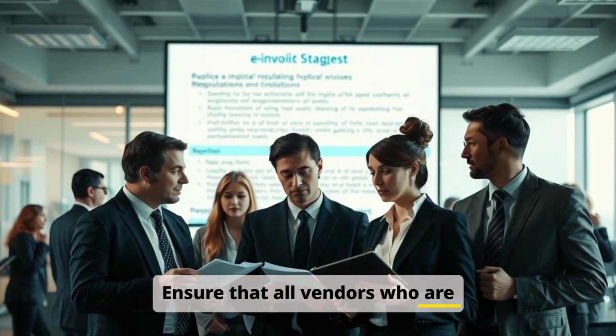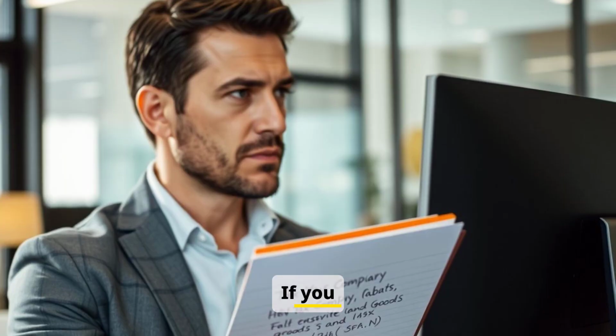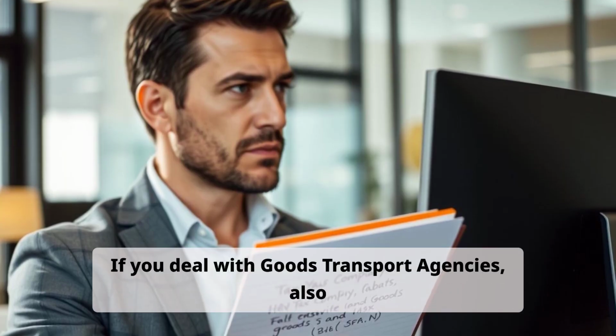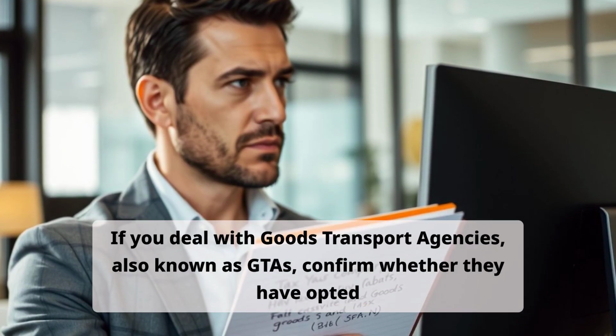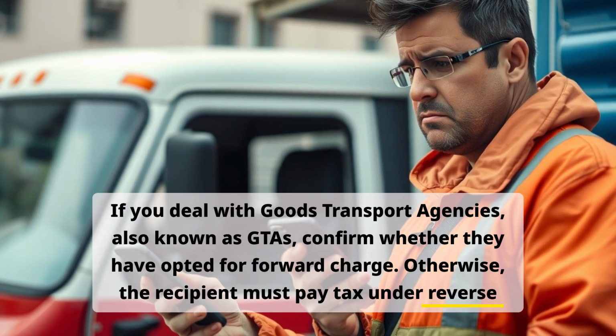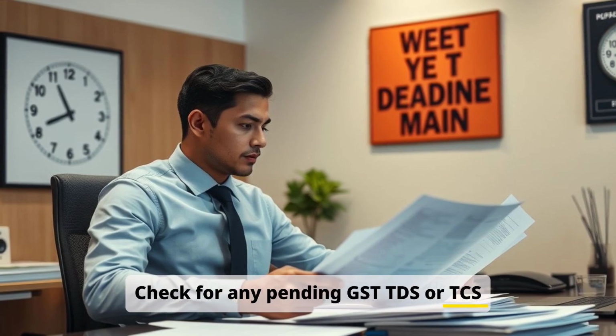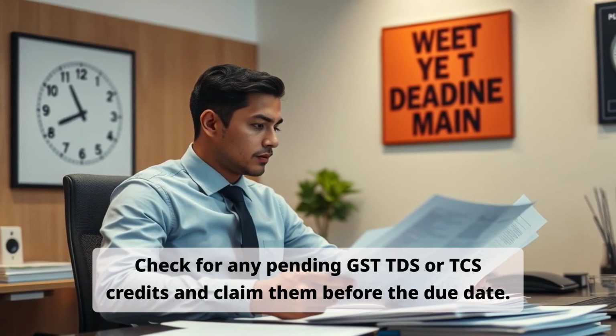Ensure that all vendors who are liable for e-invoicing comply with the regulations. If you deal with goods transport agencies, also known as GTAs, confirm whether they have opted for forward charge. Otherwise, the recipient must pay tax under reverse charge. Check for any pending GST TDS or TCS credits and claim them before the due date.